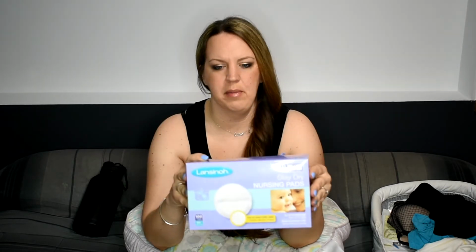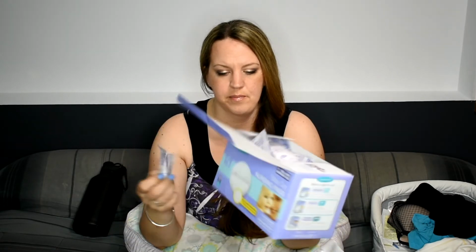Along with everything else, you will need nursing pads. I do know I bought the big pack because I go through literally anywhere from 1 to 2 a day. Plus, the first couple of weeks, I definitely went through probably 3 to 4 a day because you have so much leakage, I should say. But they definitely recommend getting these ones.